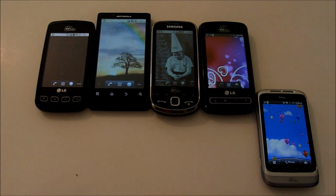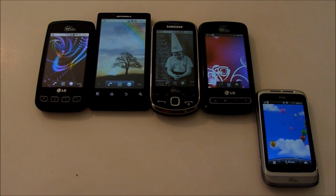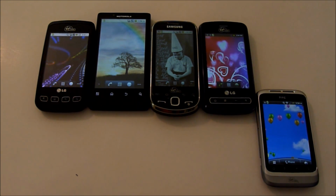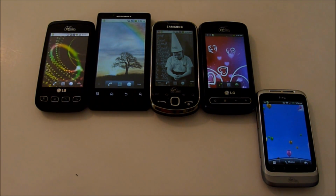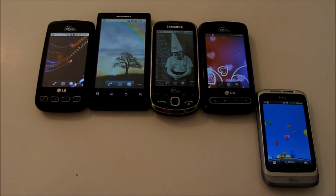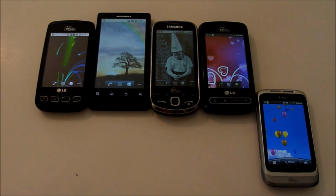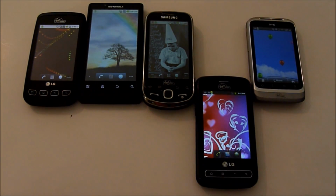Out of the box, it's only 2.0.1, but when data connects, it gets an update and it will update the HTC Sense to 2.1.2. It has a 600 MHz CPU, Adreno 200 graphics, 512 megabytes of RAM, 512 megabytes of ROM, 3G, Wi-Fi B, G, N, Bluetooth 3.0, proximity sensor, accelerometer, compass.